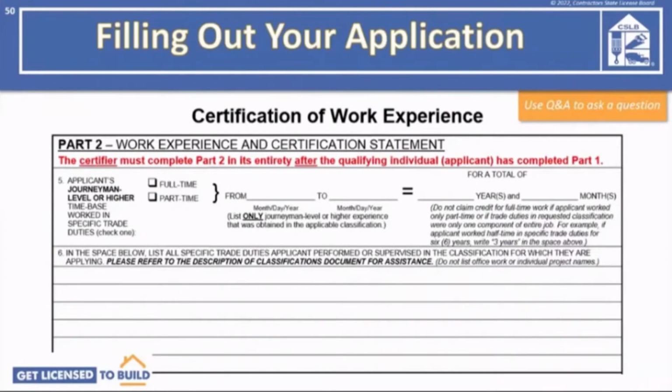On line 6, your certifier will need to list the duties you performed or supervised that are considered critical for the classification you're applying for. You can read a description of critical duties in CSLB's Description of Classifications booklet available on our website. Do not copy and paste the description from the booklet. This is only to give you an idea of what CSLB considers critical duties for each classification. Your certifier should complete this section in their own words and be as complete and accurate as possible.